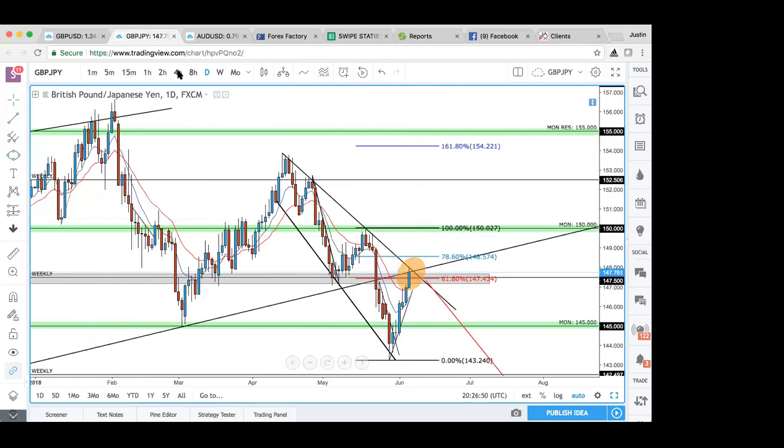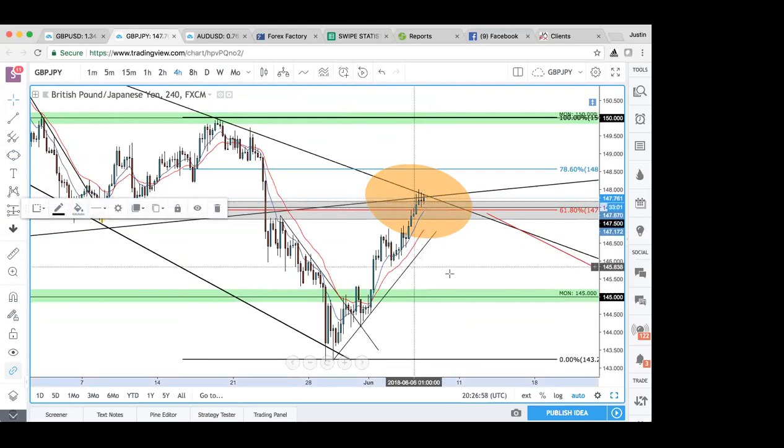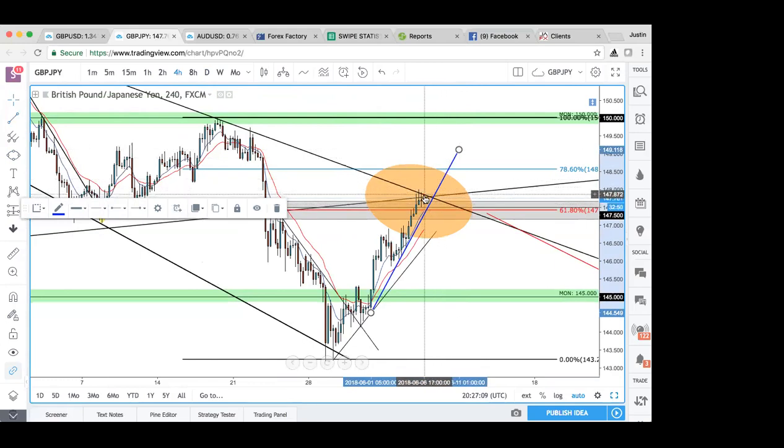So when it comes down to it, it's starting to stall out. It's starting to slow down. It's still respecting this daily, weekly trend line. What I'd like to see is this trend line here being broken, and then from there we can start selling GJ.